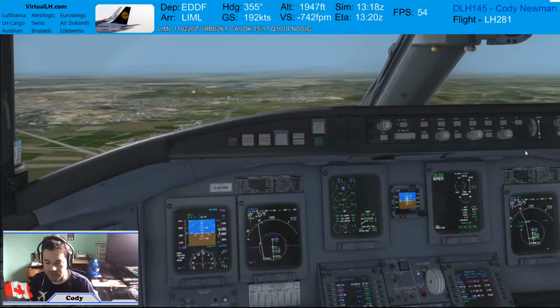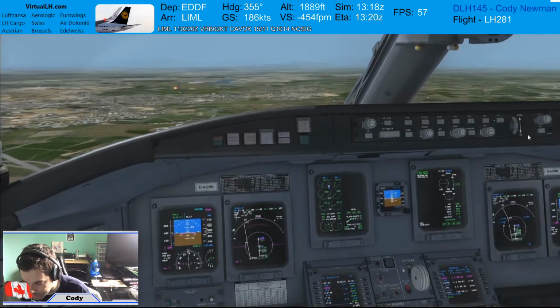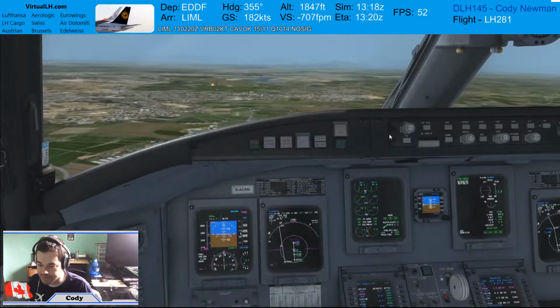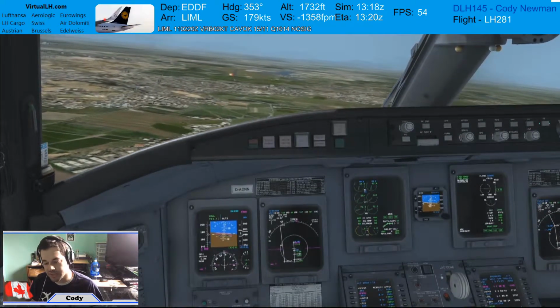I'm way off course, of course, because it's just NAV trying to get me in right now. Another notch of flaps, now we're up to 20. Autopilot disengage, line ourselves actually up for the runway. Thankfully the PAPIs are in my favor.